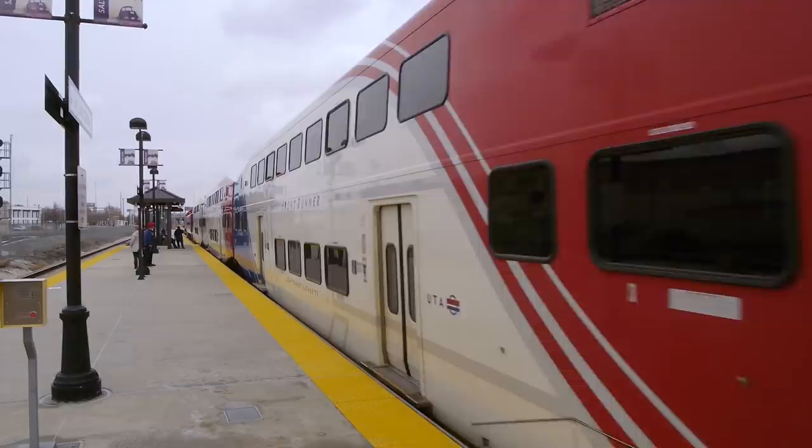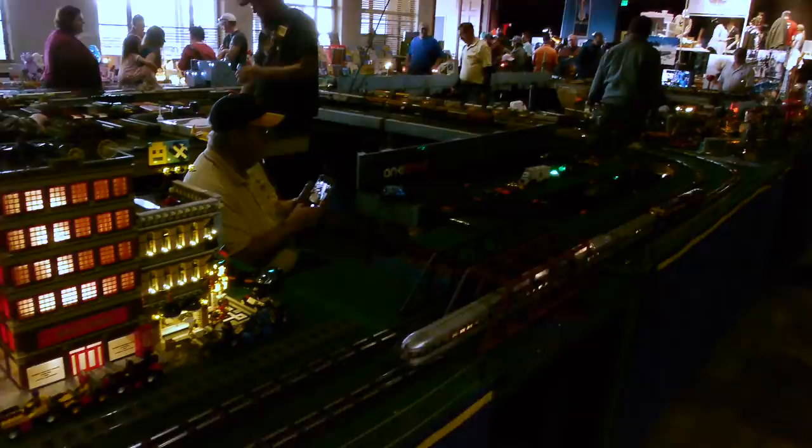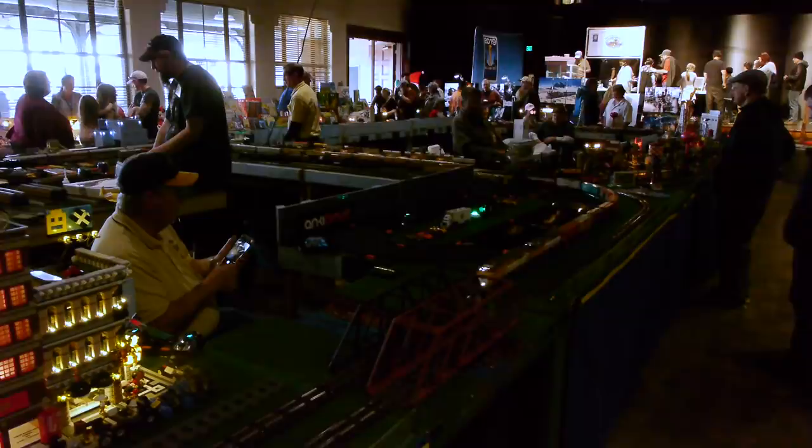Well, as was our tradition, we took the train up to the train show. Right. I love that train show. Well, and how many times can you take the FrontRunner train to a train show? But the Ogden Train Show is one of our favorites. It is, and it's coming right up, too. Yeah, March, is it? First part of March. So this is last year's train show.